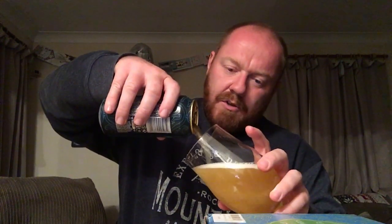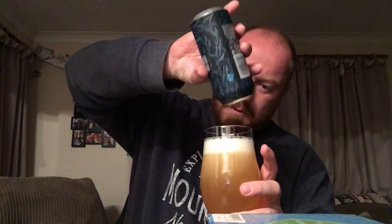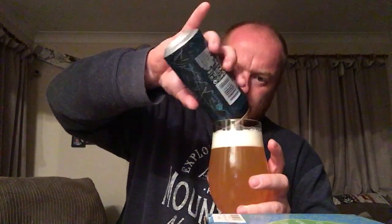So yeah, a 7.2% ABV IPA between two fairly big boys in the British craft scene. Love a good West Coast IPA. I do like a good New England IPA from time to time. I have been getting a little bit bored of the style recently, because I feel like every brewery and their dog has had a crack at it. But let's have a go, shall we?